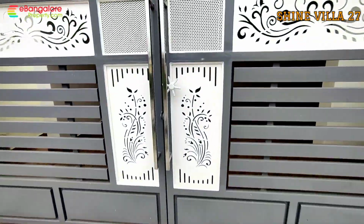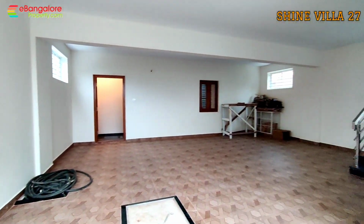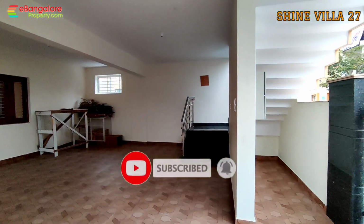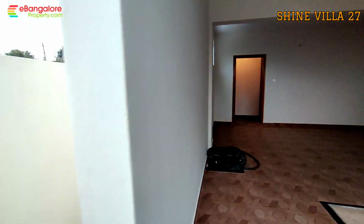This is Shine Villa number 27, brand new independent luxury house located in Rajarajeshwarinagar. Exactly 4 kilometers from Rajarajeshwarinagar Arch, Gopalan Mall and Metro Station. 30x40 north facing BBMP A Khata site, 1200 square feet land area.